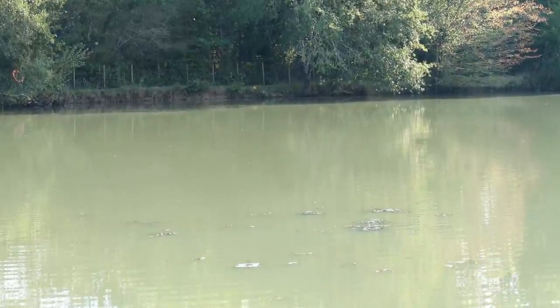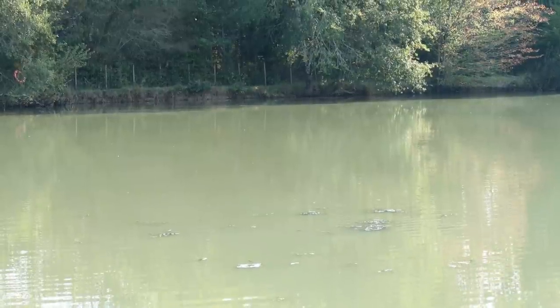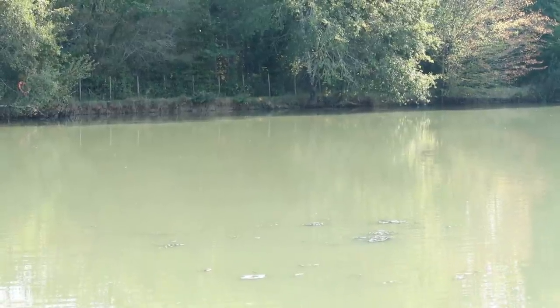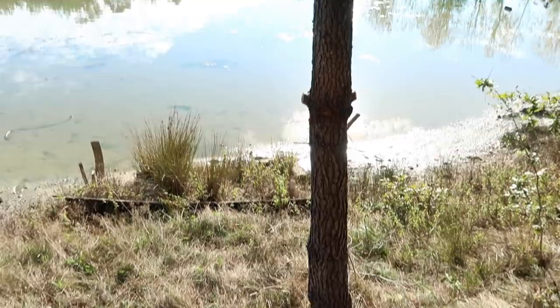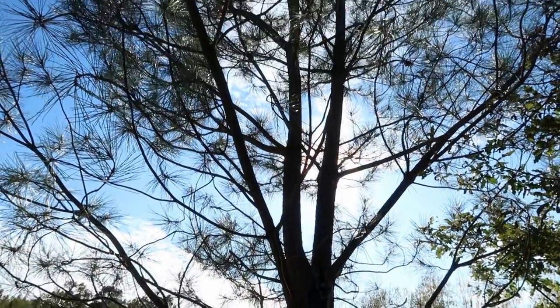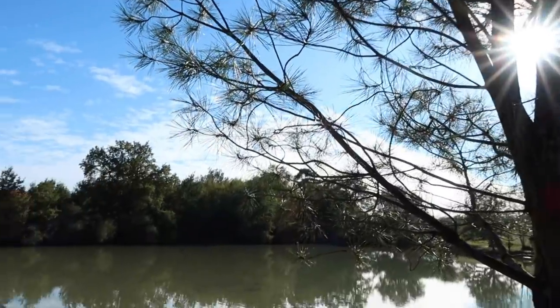Yep, I can still see a fish over there now. The camera's not going to pick it up. Bum twitchy moment. Come on, rods. Well, I'm definitely not going to be able to bring the camera up there, but I'm definitely going to get up that tree and see if I can get a better angle on it to see what they're doing over there.